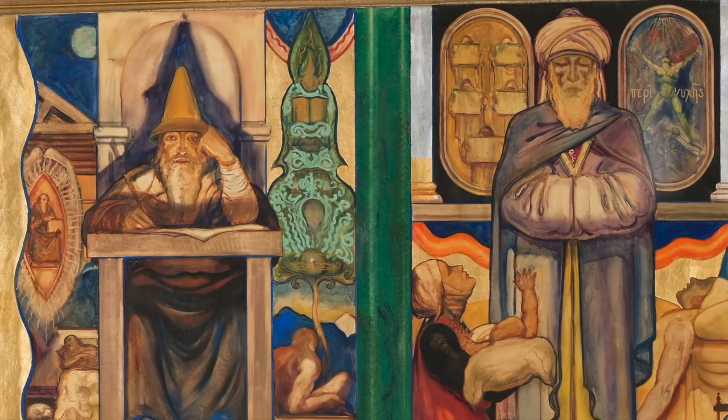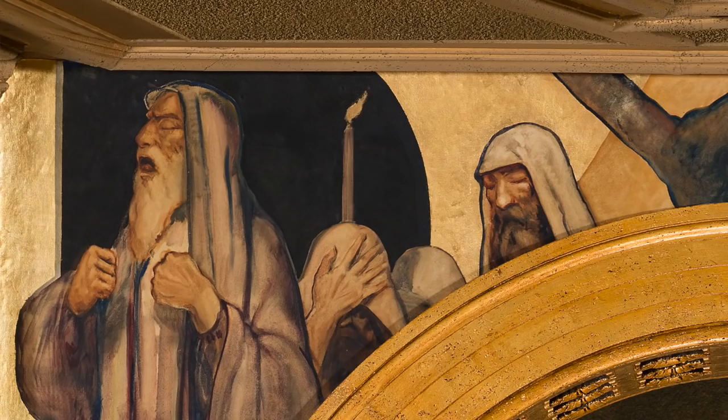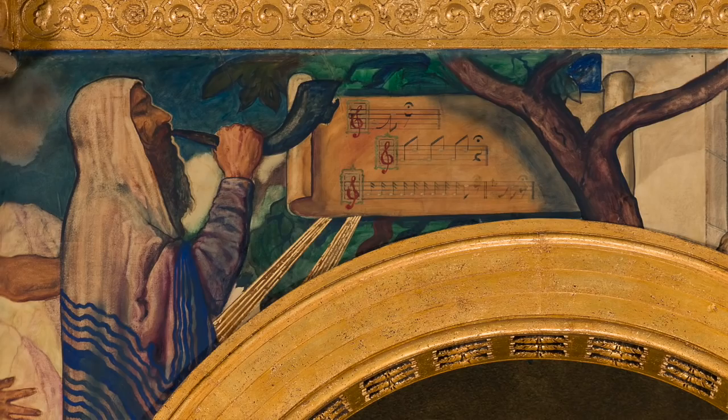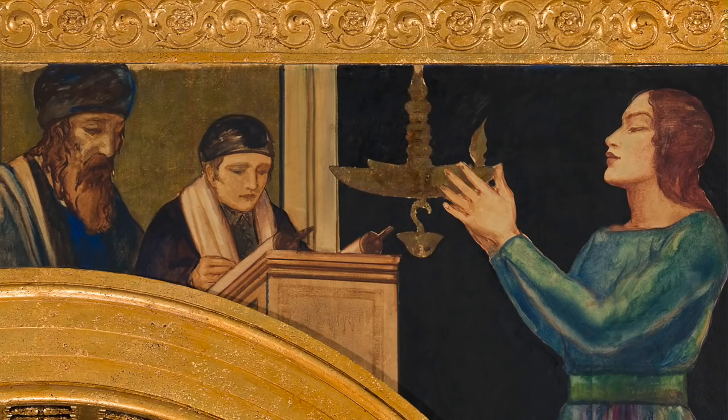Now, over the three arches there, the spandrels on the west, we have an illustration of the Jewish holidays. First, we have Yom Kippur, where Jews are repenting and atoning. Next, we have Rosh Hashanah, and we see the shofar being blown. Next, we see a Seder. And finally, we see a celebration of the Sabbath.